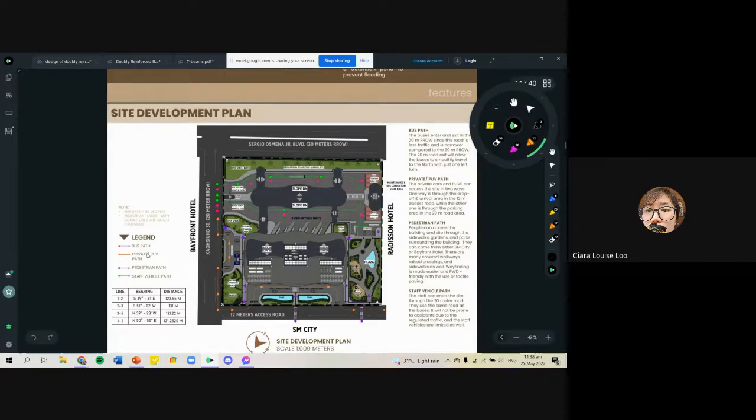So for my traffic analysis, my buses enter through the 20-meter road because even though one of my classmates said that the 30-meter road is the less traffic one, I just decided to play it safe and put it in the 20-meter road because the 30-meter road has really fast traffic there. So there might be more chances of collision. To prevent that, I decided to have it here. They enter from this point and then they exit here and go to the north here, or they can also go here like that.